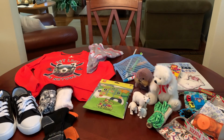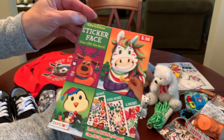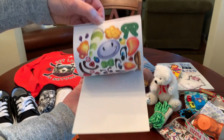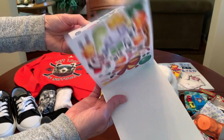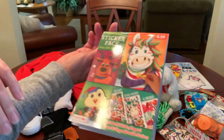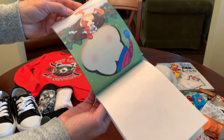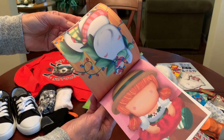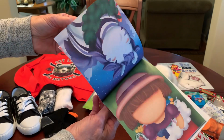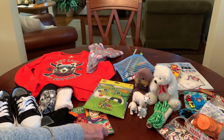He has a cute little sticker face booklet. That was a 9-center from Walmart on clearance one year from Christmas. It has these cute stickers in it in the front and the back, a couple pages. I think there's 150 stickers, so he can make silly faces. There's penguins and polar bears and snowmen and moose. There's narwhal. Real cute. Fun little activity for him.